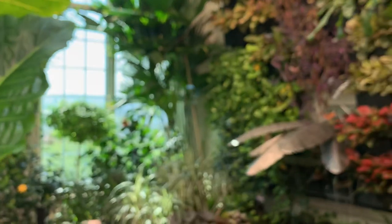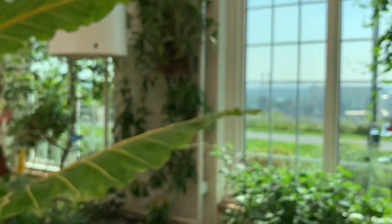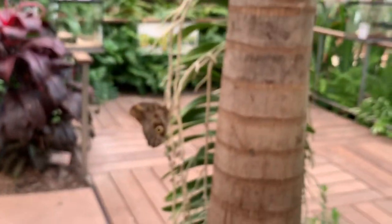Oh, that one's beautiful. Come on, I hope he lands. I really like the blue one. Come here. Come here. Oh, he's beautiful, but he doesn't want to land. Oh, that one came close. Didn't he, Valentine? Somebody said they wanted to see a butterfly land on her nose. Yeah, those blue ones over there are quite active.